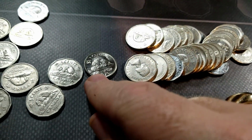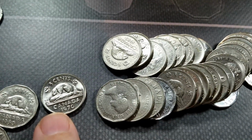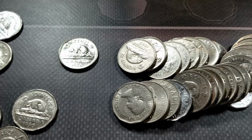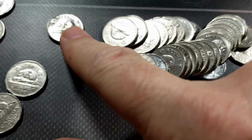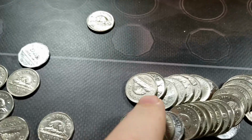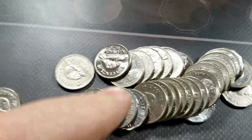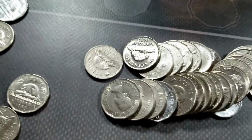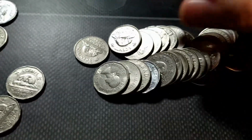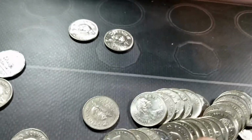Oh wow, look at that. 1970. Just a little over 5 million of these minted, and it's in great shape too. All right, and looks like there's another one in behind here. It is also a 1970. Look at that. Oh, and I see an old one coming up. Oh, we have a find here, boys. Look at this. Two 1970s in awesome shape.